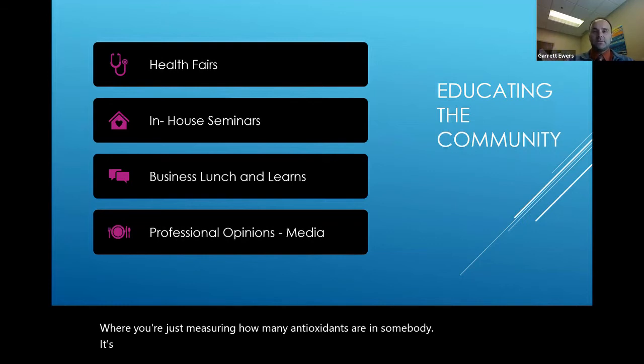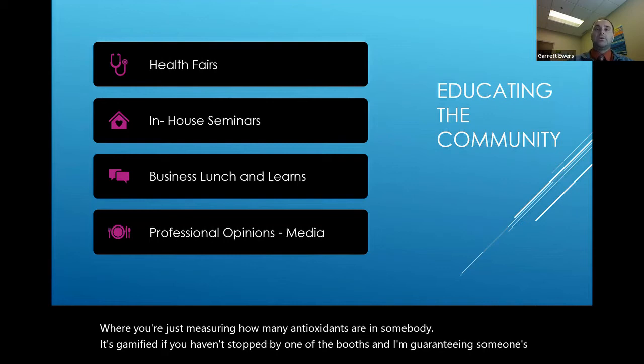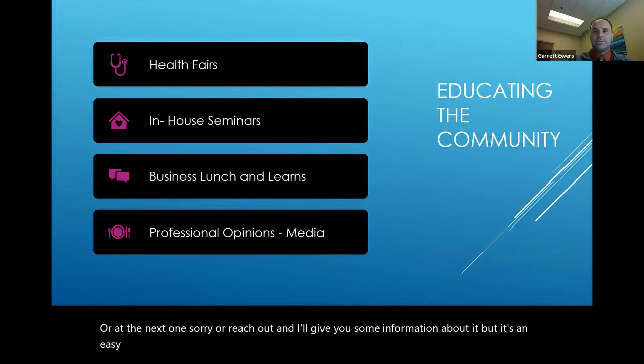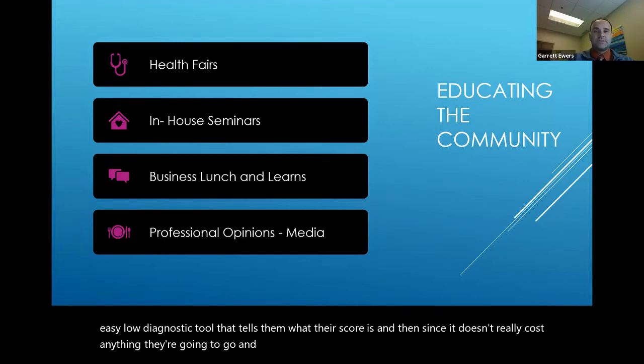If you haven't, stop by one of the booths and I'm guaranteeing someone's going to have it here or at the next one, sorry, or reach out and I'll give you some information about it. But it's an easy little diagnostic tool that tells them what their score is. And then since it doesn't really cost anything, they're going to go and find their friend that's also at the same health fair and say, well, I scored this.